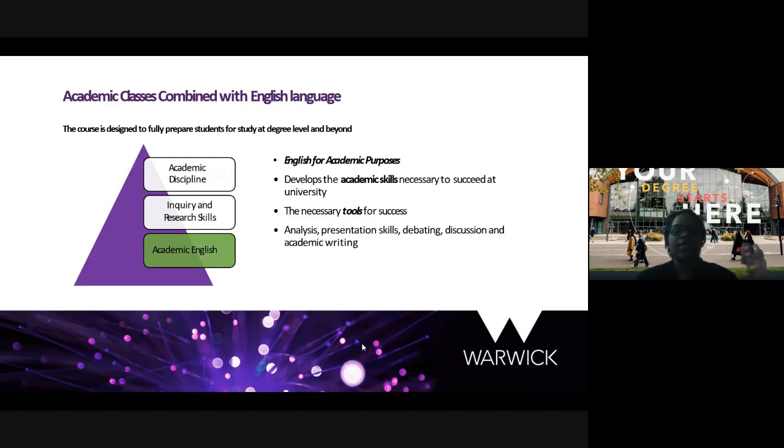Then, as I mentioned, we have English for academic purposes. So this English is where you're actually building the tools necessary for undergraduate study. That's looking at analysis skills, presentation skills, debating, discussion, and academic writing. So as I said, you're not learning English language here, you're looking at the application of English language in your different study areas, because obviously the English used in science courses and engineering courses is going to be different to the English used in business or law and politics. And so that's where students are learning all of these skills before they then progress into the undergraduate study. So that's why that module is quite important.